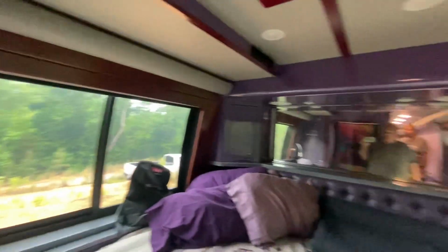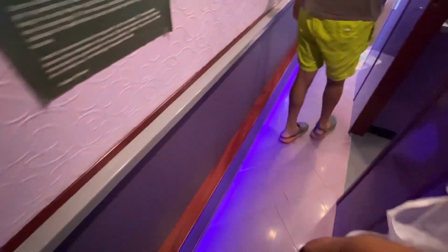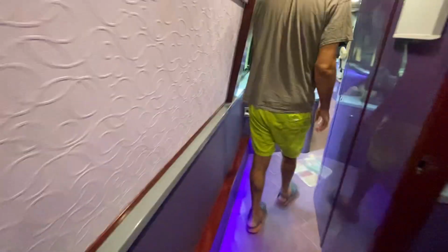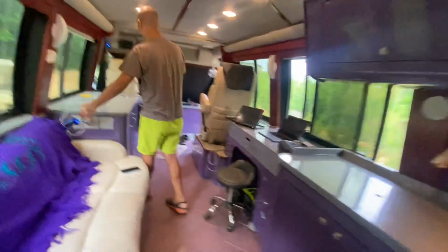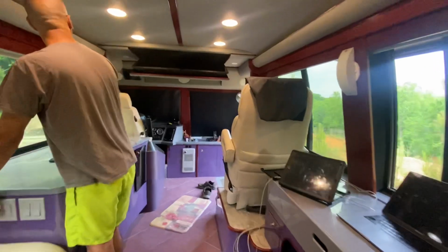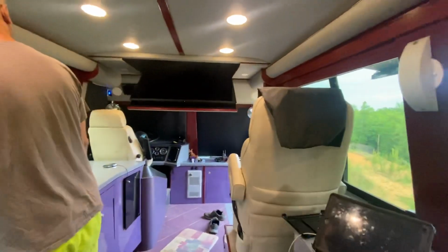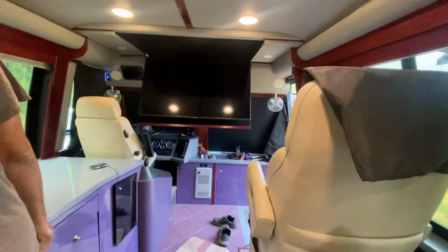Very, very nice. This is top of the line work. Paradise Coach does amazing stuff. I don't even want to know how much money this costs. It was not cheap. It's about as much as buying a modern motorhome, I guess. But then you have something so much nicer because it's a bus. That's ridiculous.